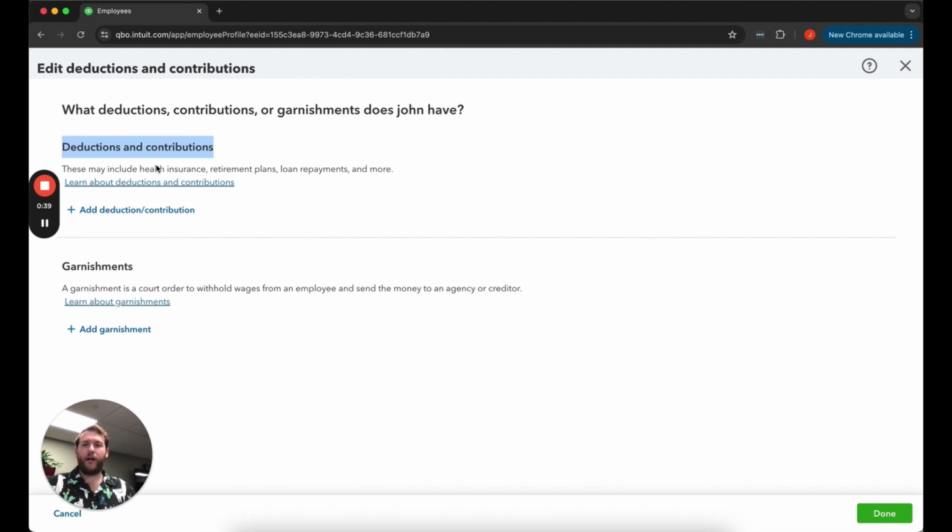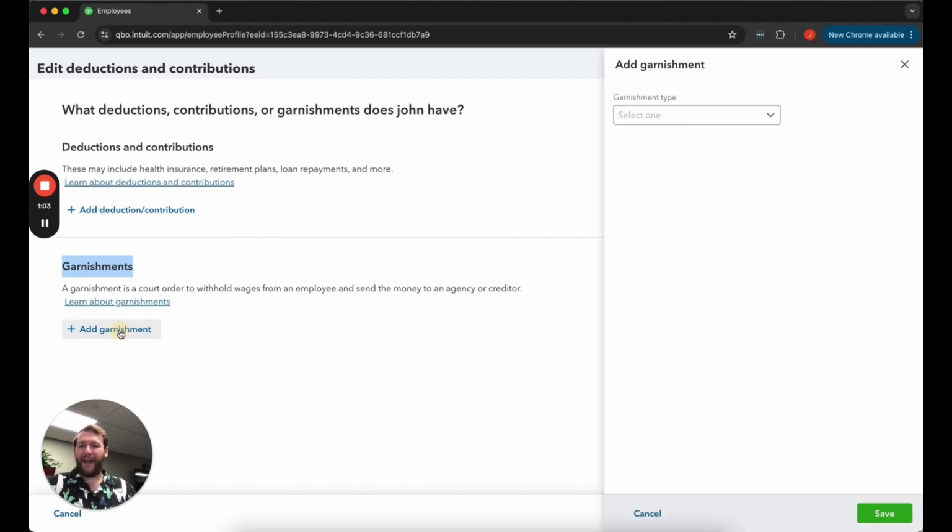This is for our healthcare, this is for retirement contributions or retirement deductions, this is dental, vision, loan payments, anything like that. Whenever we get a court order for having a garnishment for legal matters, for loans, for child support, for creditors, whatever it may be, we want to come down to this garnishment section. We're going to click on Add Garnishment. We're going to select the type.